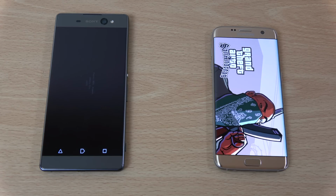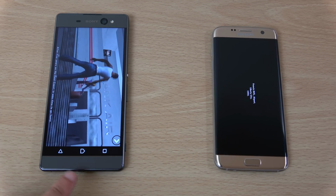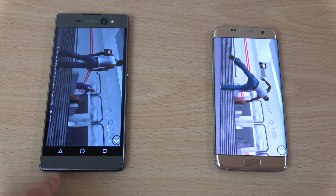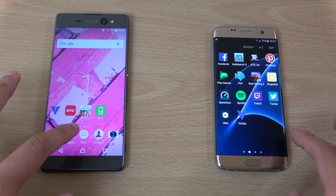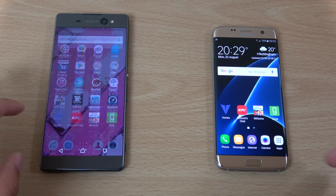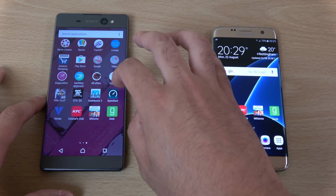But it is a little bit faster here with GTA. We'll give it a nod there. And I think it has a Mali GPU, so it should be quite decent for the gaming. But overall, you can see Sammy Boy does stomp it when it comes to general performance here.